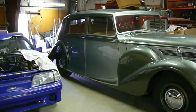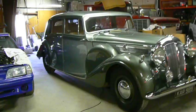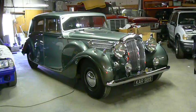And an historical curiosity, chassis number 51236. She was Daimler's entry into the 1948 Earls Court Motor Show coach building competition. She won the competition.